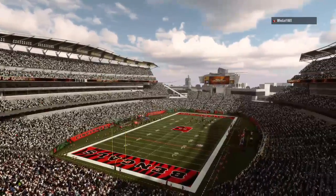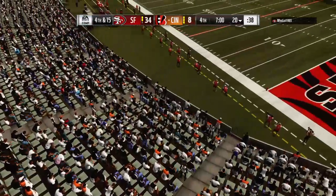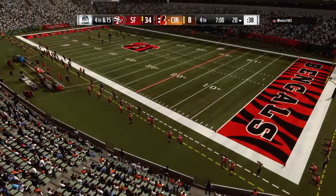Back now in Cincinnati. A lot of folks starting to make their way to the parking lot. Their guys trail big here to begin quarter number 4.